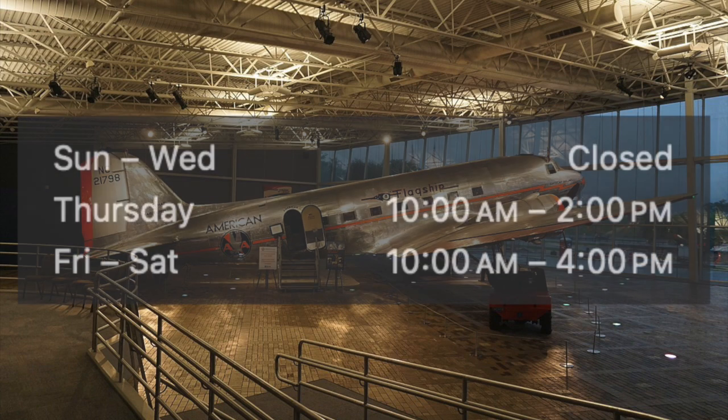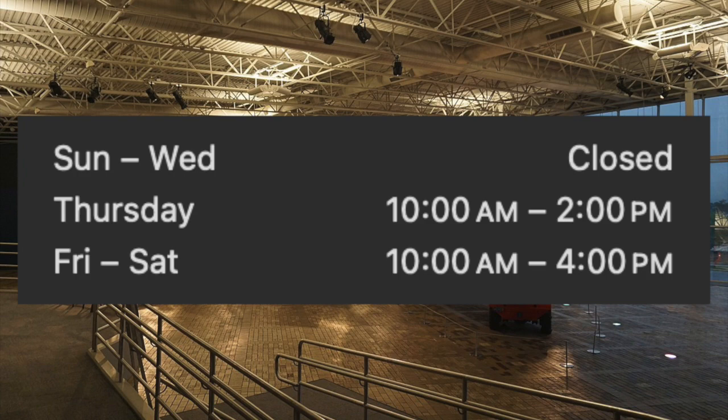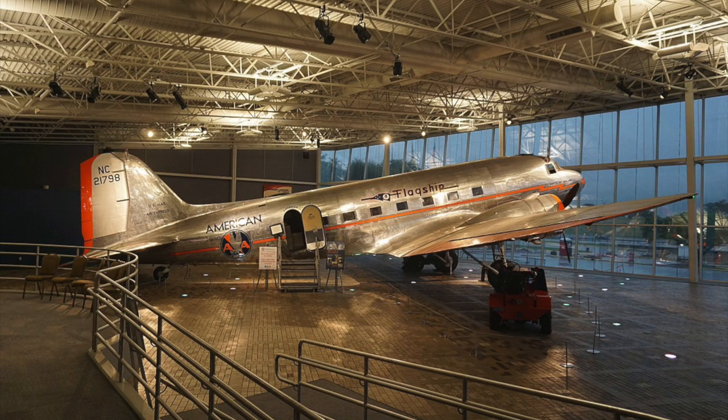The museum hours are 10 a.m. to 2 p.m. on Thursdays and 10 a.m. to 4 p.m. on Fridays and Saturdays. But since this tour is for the attendees of Airliners International, the museum is open for all the AI attendees, which is a good thing.